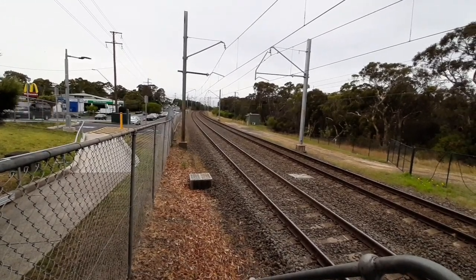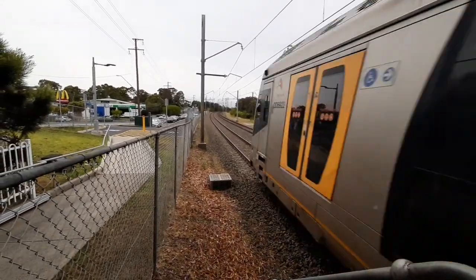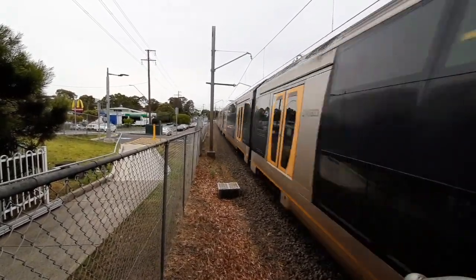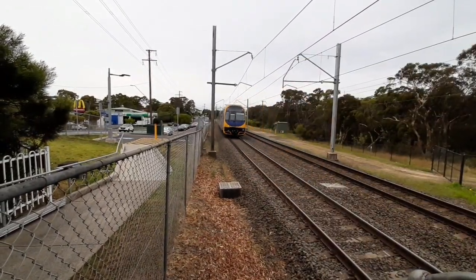Not in service. H49 leading. H23 trailing.